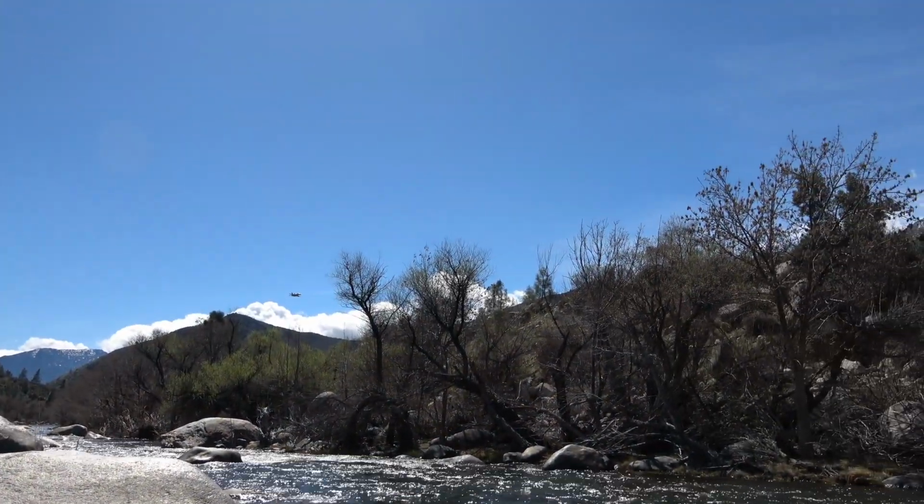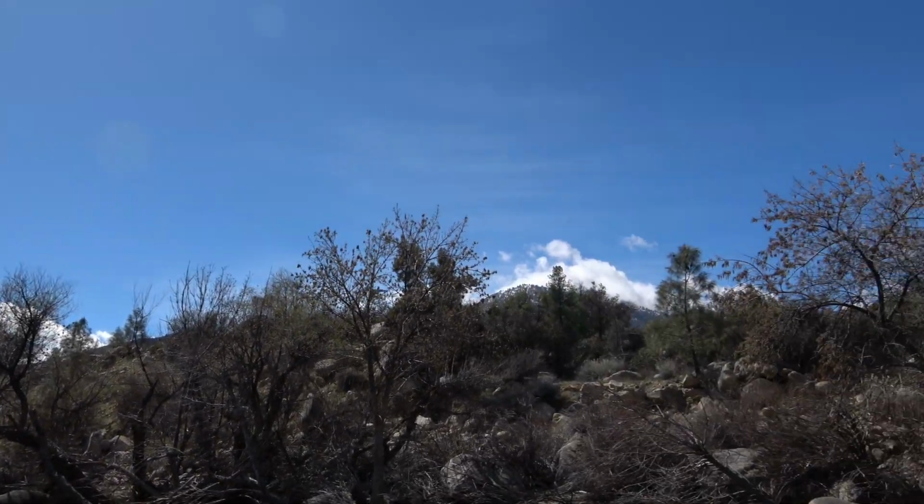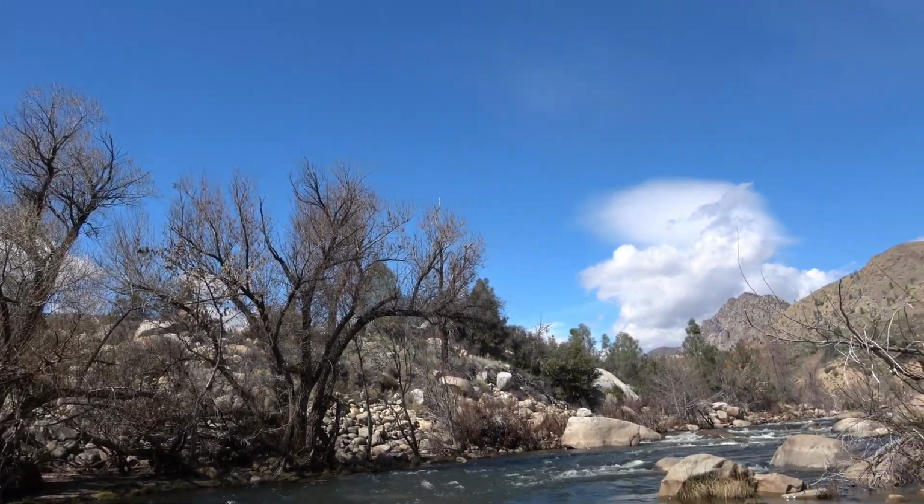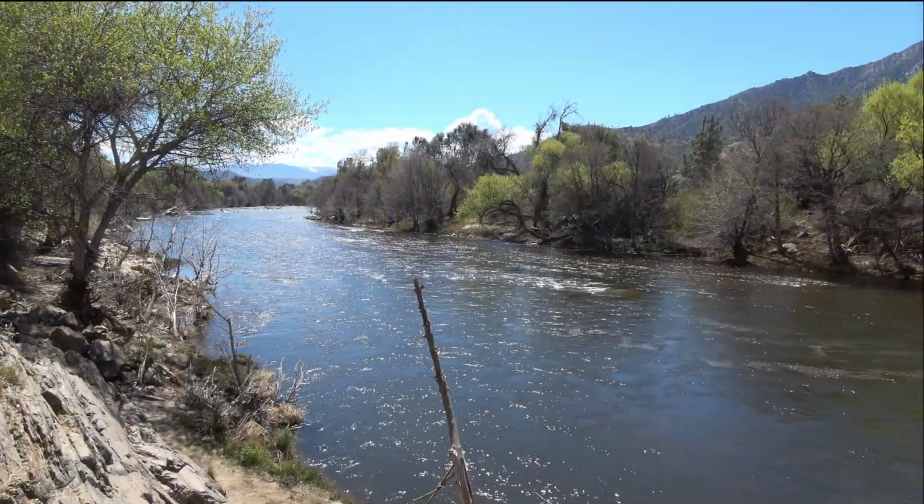Every day, Monday through Friday, these guys are practicing going through the canyon, and it's pretty amazing to see them flying that low.